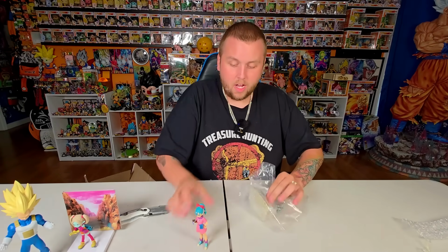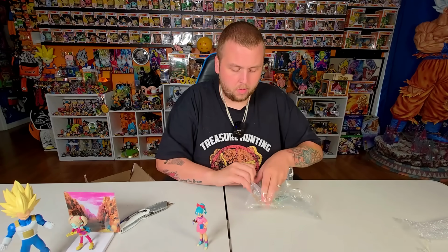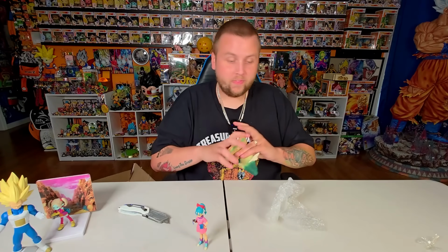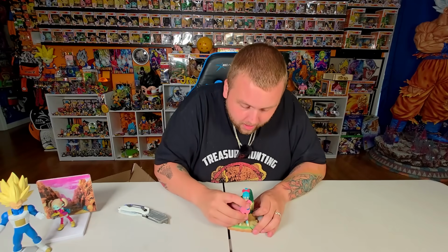Really small. But I guess they have to be smaller to be able to include an actual diorama and everything with it and still be able to mass produce it and sell them, because if they made them life size, how many people are realistically going to buy them? They need to be able to sell them at mass scale. A life-size Bulma? You wouldn't buy a life-size Bulma? Oh, I would. I'm saying how many people would. Most people aren't buying life-size figures.